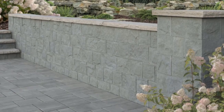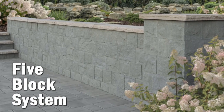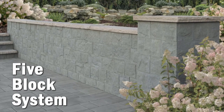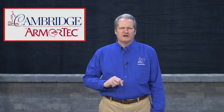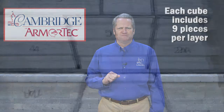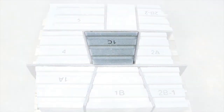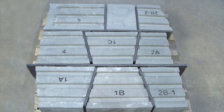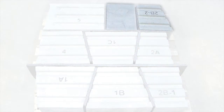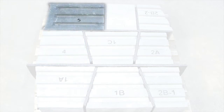This wall is comprised of the same 5-block system as our Omega split face and Omega smooth wall stones. When the Omega natural stone arrives at your job site, each cube will have 9 pieces per layer: 3 number 1 pieces, 1A, 1B, 1C, with 3 number 2 pieces, 2A, 2B-1, 2B-2, 1 corner piece, 1 number 4 piece, and 1 number 5 piece.